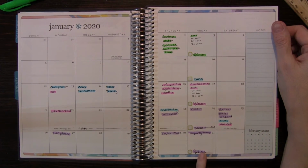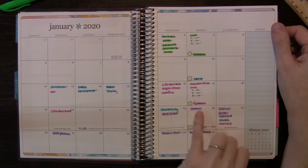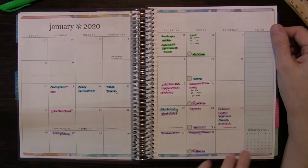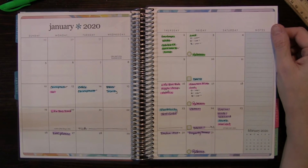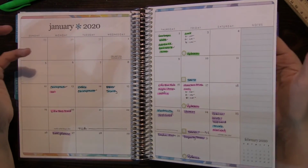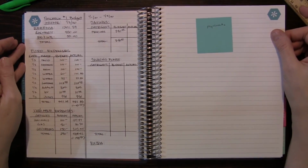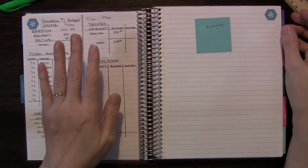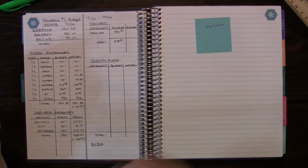But I highlighted the check, and then I highlighted what I'm paying with that check. So we've got green, we've got these blue things, we've got pink, and then we've got purple. And I'm so glad we're getting an extra paycheck this month, because with this new budget thing, I'm going to need it. Okay, so this is what I'm working on, week 1 in January.